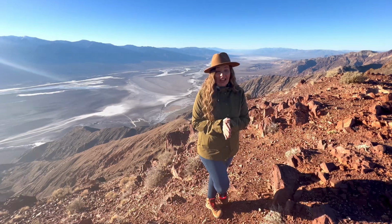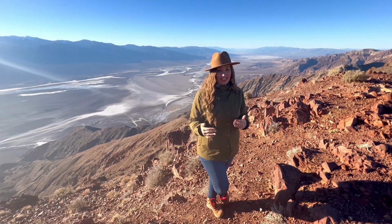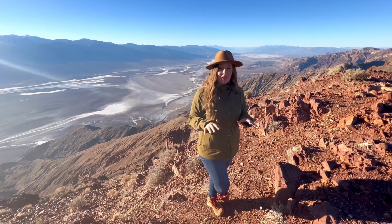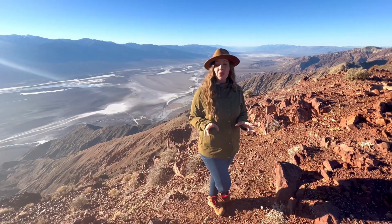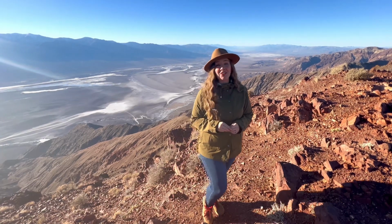Anytime you plan a Death Valley visit, make sure to check the weather and road conditions prior to visiting. This can be an unforgiving natural environment, so always explore within your safety and skill level, and always bring twice as much water as you think you might need. And of course, please remember all the leave no trace principles on your visit.